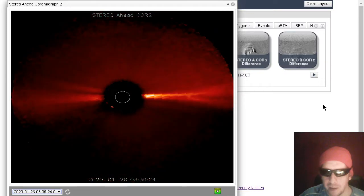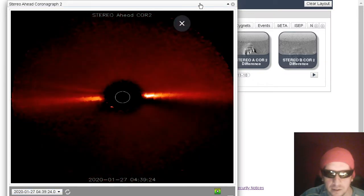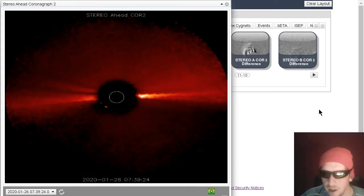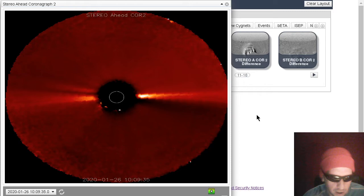Now, here's the coronal mass ejection that we showed you yesterday on STEREO A. And you can see that that is Earth-facing. The Earth is out in this area, in this direction, folks. STEREO A trails the Earth orbitally, but is able to see solar weather first, which is why we call it STEREO A. It stands for ahead.